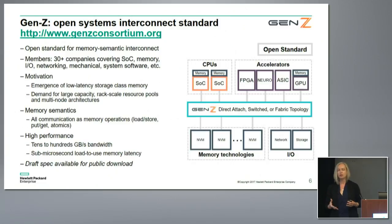And not only do we think of it in terms of the non-volatile memory technologies themselves when it comes to actually writing the software to use them, we're also interested in the interconnects to actually get access to this memory. Gen-Z is one of a number of interconnects that are out there, one that has been promoted by Hewlett Packard Enterprise. There's a consortium with more than 30 companies now involved looking at using the Gen-Z spec and actually developing reference architectures for this spec.